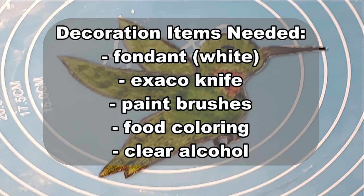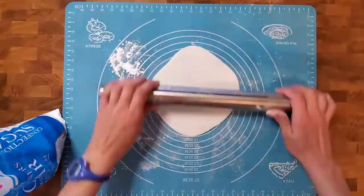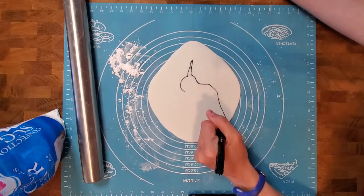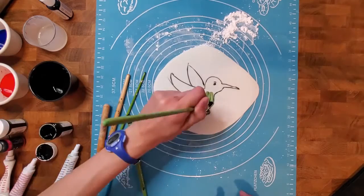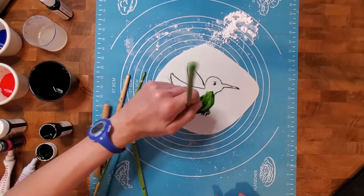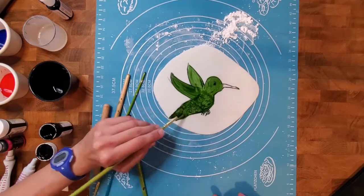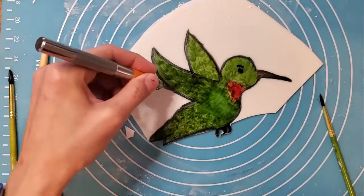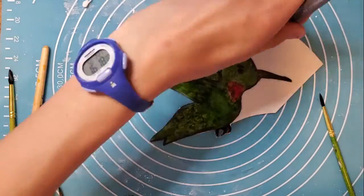For your decoration, you will need fondant, preferably white, an X-Acto knife, brushes for painting, food coloring, and clear alcohol to thin the food coloring. To create your fondant hummingbird, first, roll out your fondant, then draw a hummingbird with an edible marker, use an X-Acto knife to cut out your hummingbird, then use your food coloring and the paintbrushes to decorate your fondant, making sure you use gel food coloring because any water on fondant will destroy it.